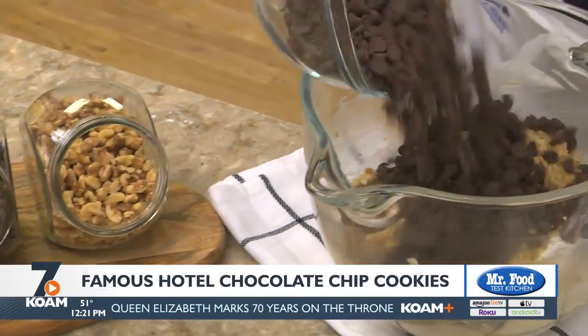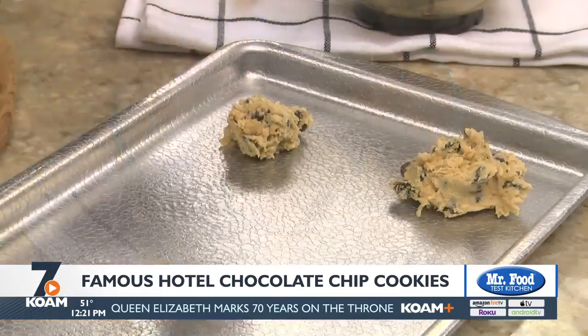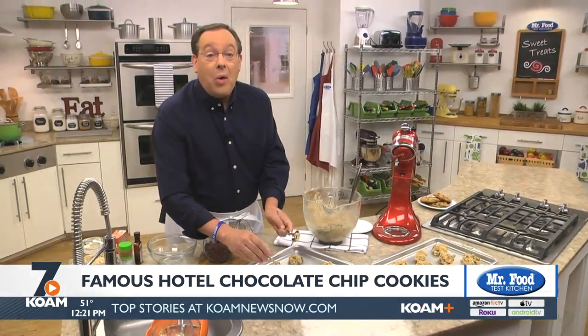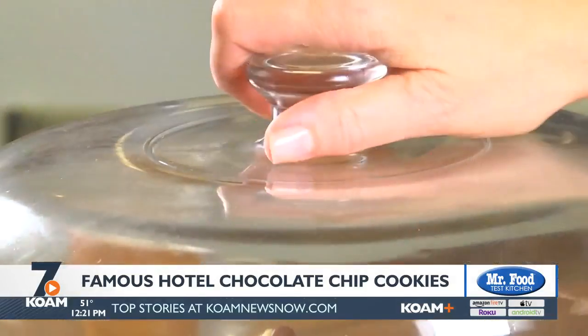The only thing left to do now is slowly stir in our walnuts and chocolate chips and spoon this onto a couple of baking sheets. Now you can bake them right away, or you can freeze them and bake them right before you want something sweet hot out of the oven.